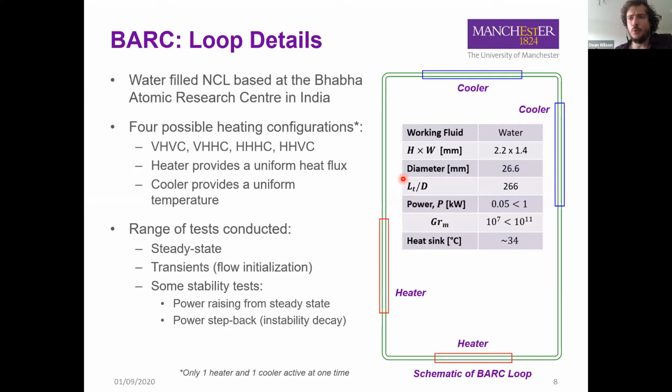In all cases, the heater that's active provides a uniform heat flux, basically electrical wrap around the outside, and the cooler provides a uniform temperature via usually a coaxial heat exchanger, the water jacket. And you can probably see how these different configurations will inherently provide different stability characteristics for a loop. For the experimental data, they performed a range of tests, going from steady state tests, some transients, looking at how the flow starts from a stagnant condition, and also some stability tests, raising from steady state and stepping back from power decay.